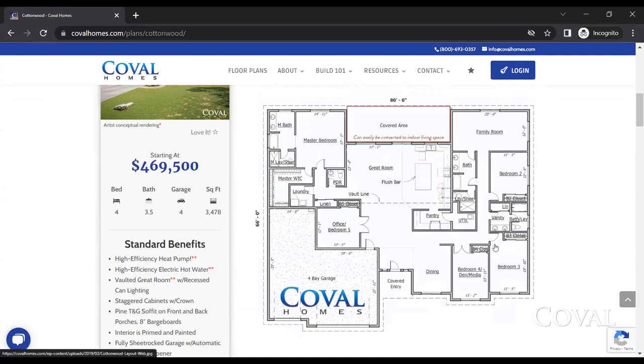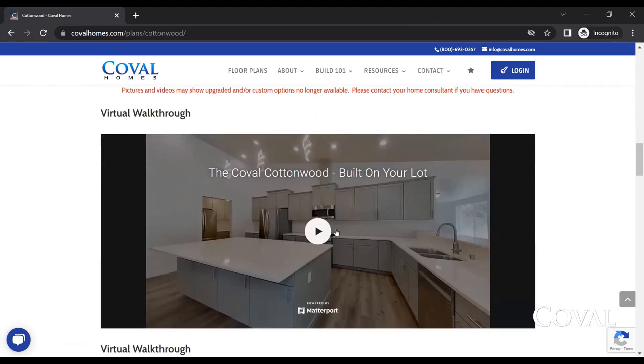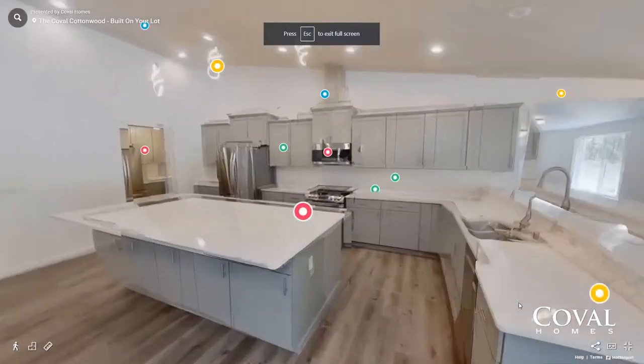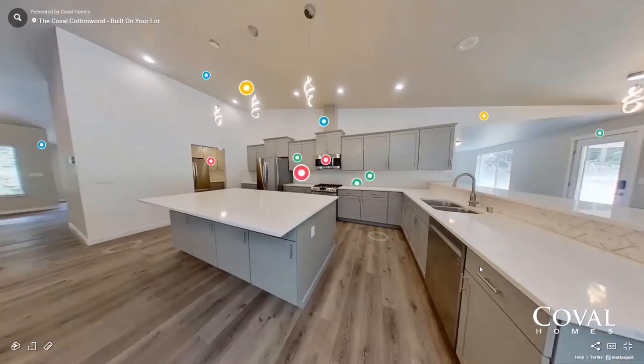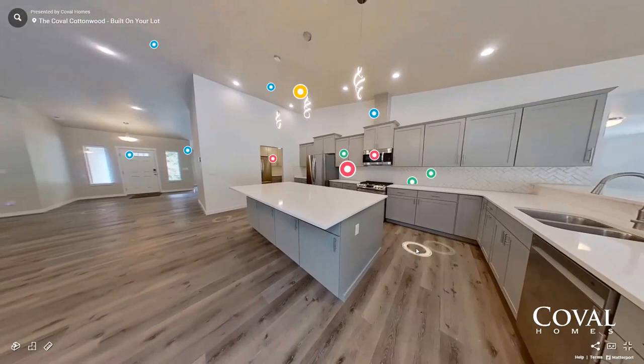So if you get any confusion at all when we go through the virtual tour, that's probably because of it. This one that we're doing today is a right side, right facing house. So if there's any confusion, that's probably why. But yeah, let's get right into it. The Coval Custom Cottonwood. So we're starting here in the kitchen. And I want to point out how to use this program so that after this short 30 minutes that we have together today, you can use these tools. So, a quick overview of the tools on the program.